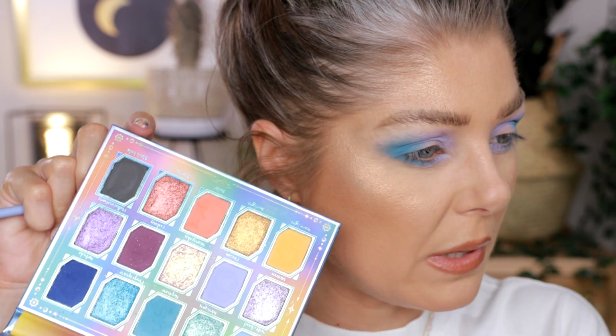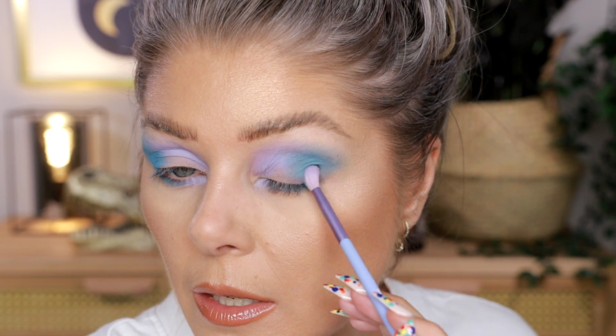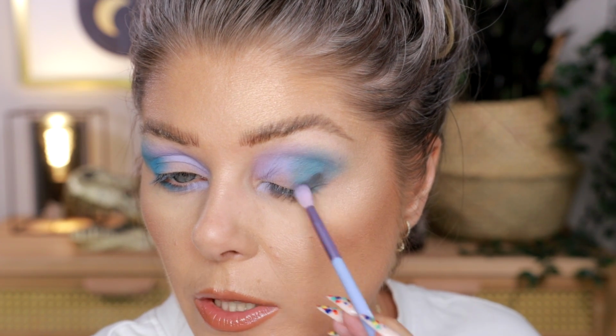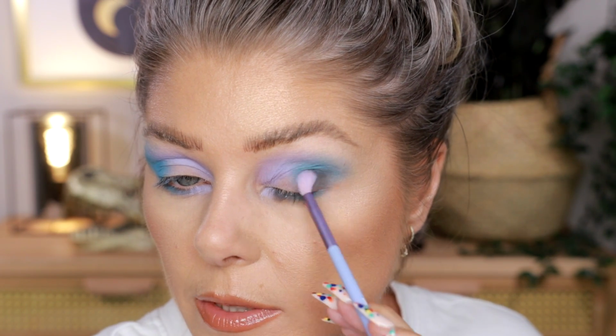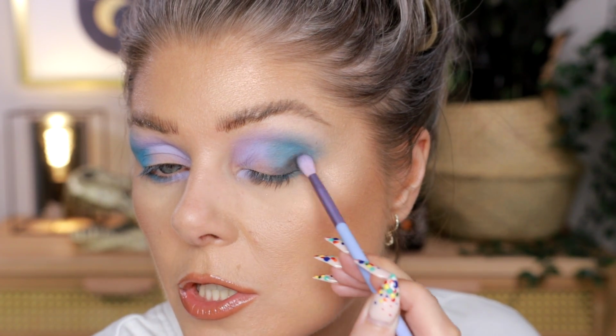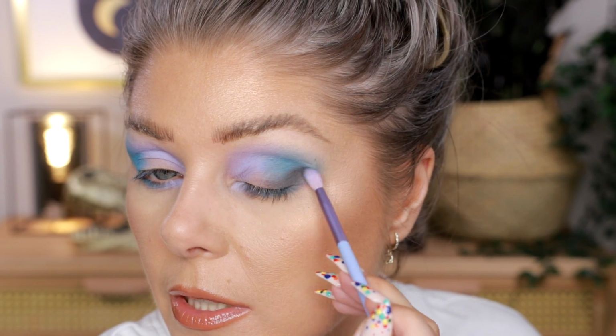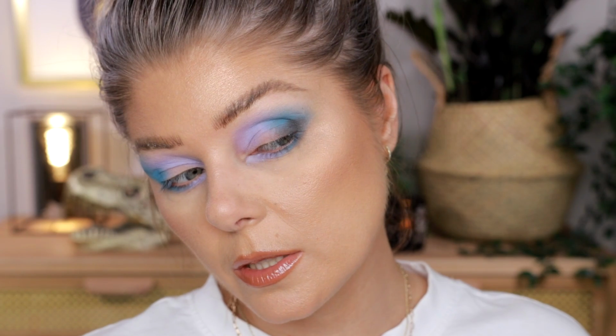I am going to use the black shadow that's called Black Hole, and I am going to take that on a small brush. This is from We Makeup, and it is in Blender, and we are going to see if we can just get a little bit of depth out here. I'm using as little as possible and just shading a little bit out here, just to create a little bit of drama out in the outer part of the lid, right?